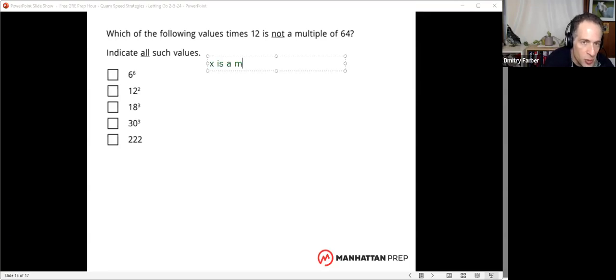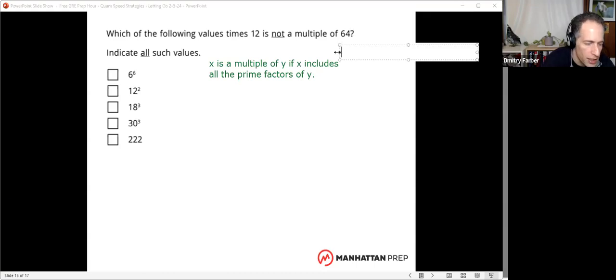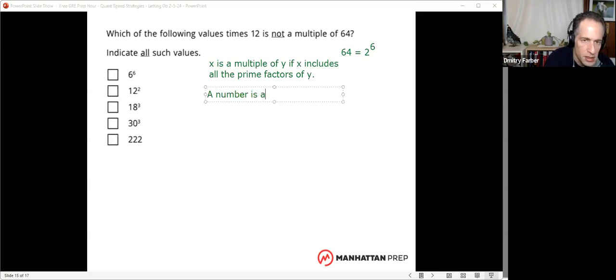we can say X is a multiple of Y if X includes all the prime factors of Y, including however many of them we have, right? And 64 is just made of twos. 2 times 2 is 4, times 2 is 8, times 2 is 16, times 2 is 32, times 2 is 64. 64 is 2 to the 6th, right? So a number is a multiple of 64 if it has at least 6 twos in its prime factorization. When you break it down, you get at least 6 twos.